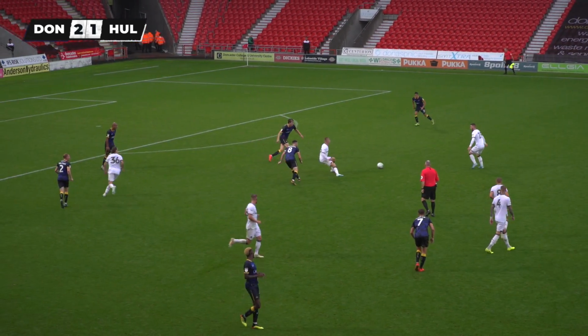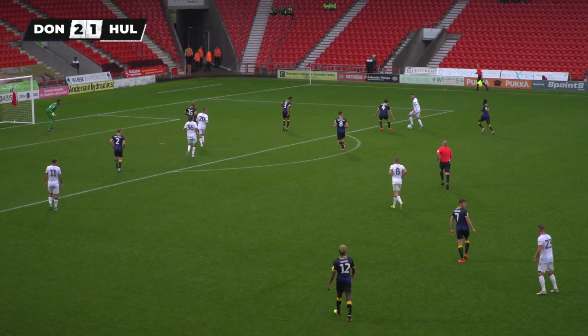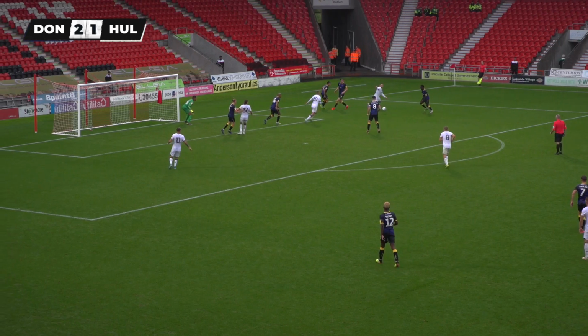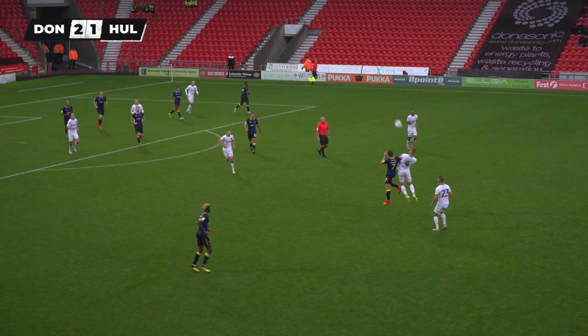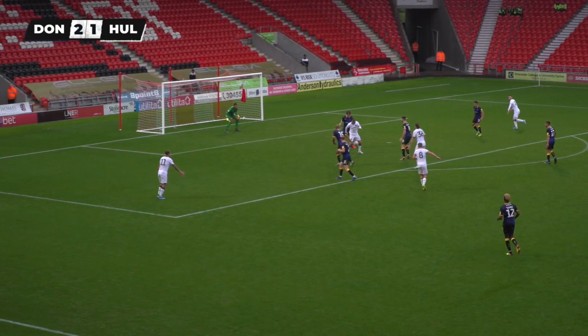Oh, given away in a dangerous area too. Here's Bowler. Bowler able to get into the area. Lots of men in blue around him. Launched up with not much distance, but plenty of height. Yordi device to Irvine. Now Batty.